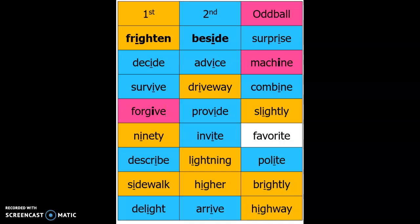Forgive. That's short. And favorite, that is three syllables. And that's also short. Favorite. So that's three syllables. That's not going to work. Forgive, favorite, machine. It just doesn't work. So you will have three oddballs in your test.